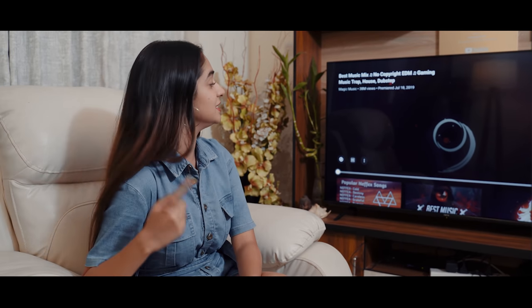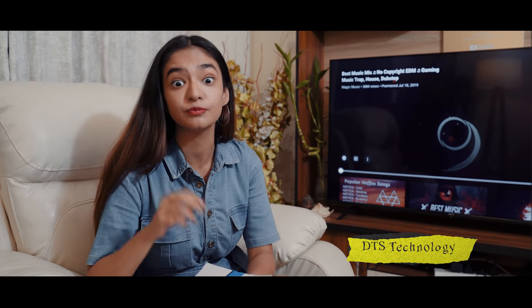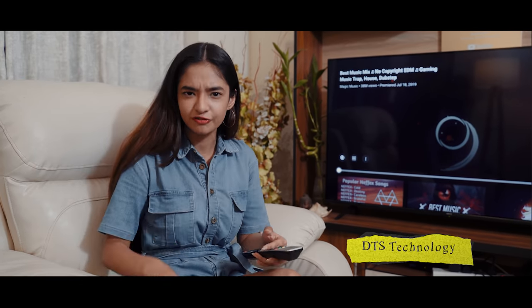Also guys, the sound system is incredible because this METZ TV has DTS, which is Digital Theatre System True Surround Technology, which makes you feel like you're in a movie theatre because you can hear the slightest, the smallest detail of music. I absolutely love it. I'm a big fan of music. So let me play some music for you guys.